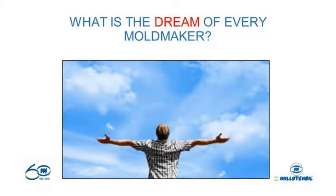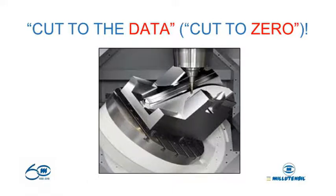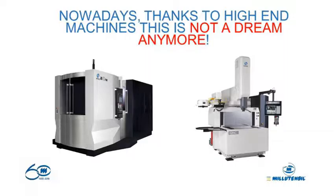Here you see what is the dream of every mold maker. If you ask this question, most of the mold makers will answer like this: cut to the data, or cut to zero. Because every customer, every mold maker knows how important it is to cut precisely, to use precise machines, to use accuracy, precision. This is clear to everybody. So the question is that this is surely not a dream anymore. There are many good quality machines that can really bring this result, can really be very efficient, very accurate.